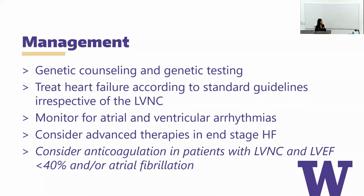And then the only specific management difference for these LV non-compaction patients is to maybe consider anticoagulation in patients who have LVEFs less than 40% and/or atrial fibrillation, irrespective of the CHA2DS2-VASc score. That's thought to be because if people have systolic dysfunction, inside all of those deep trabeculations and recesses, it's thought that you could develop mural thrombus more easily.